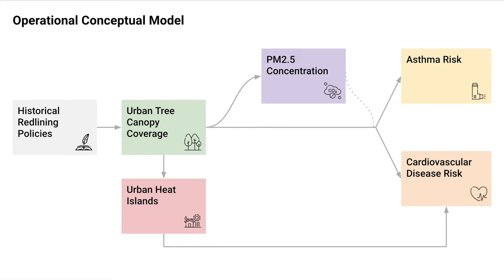First, did historical redlining affect modern-day tree canopy coverage? Next, do neighborhoods with lower tree canopy coverage exhibit more urban heat islands and less protection against air pollutants? And lastly, do the combined effects of lower tree canopy cover, poor air quality, and increased heat stress ultimately lead to worse health outcomes, as measured by emergency department usage related to asthma and cardiovascular events?